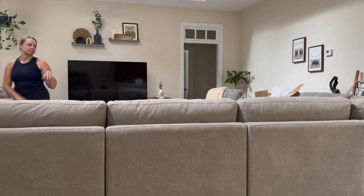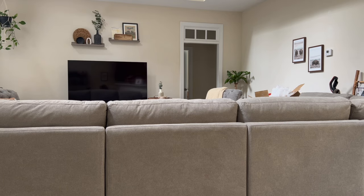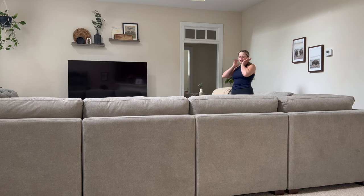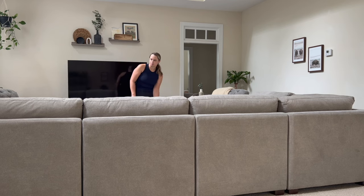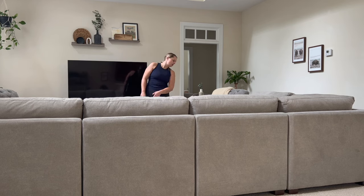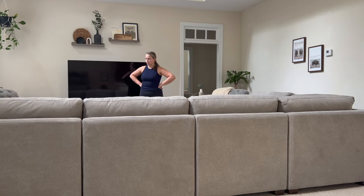I don't know. We'll have to see. Maybe you can't walk by this way. I mean, it is what it is. Oh, I'm just in shock. This thing is just so cute. It just looks so good. Okay. Ooh, I might have to turn the rug the other way. Yeah, I might have to turn this rug. Which is fine. Okay. I love this.